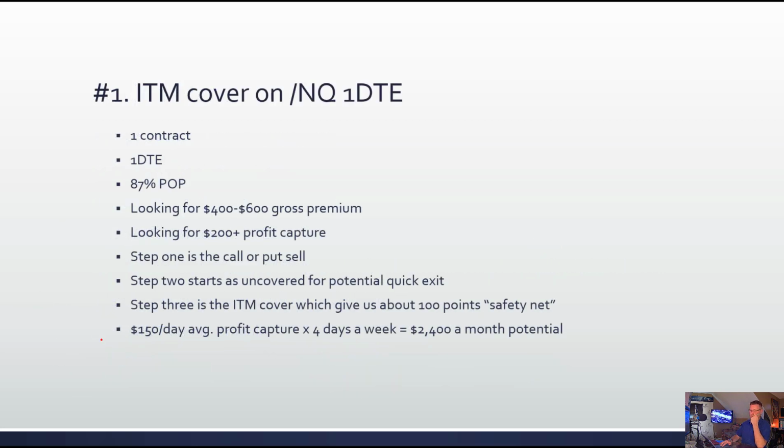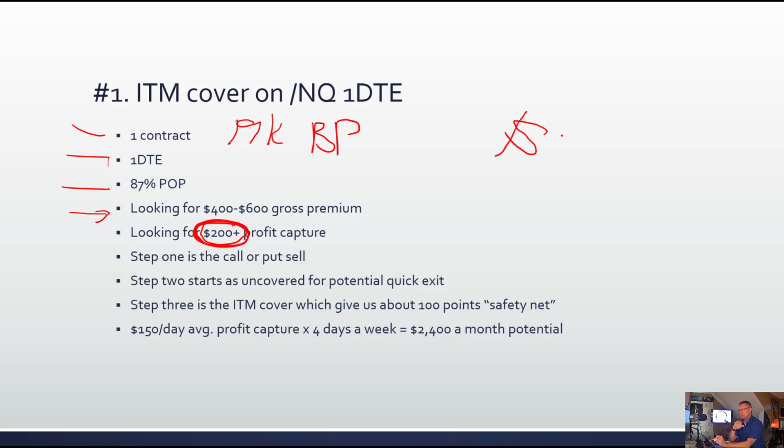Okay, so let's just go through these a little bit more in detail. The in the money cover on the 1 DTE, a 1 day to expiration NQ trade. We just use one contract. It is about $19,000 of buying power. It's 1 day to expiration. We look for probabilities of profit of about 85% or better. We're looking for about $400 to $600 a day of gross premium, and we're looking to capture $200 a day. That's the key number right here. $200 a day is the goal for this trade.